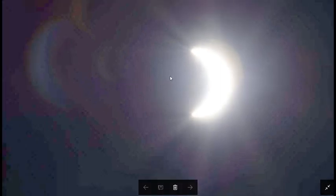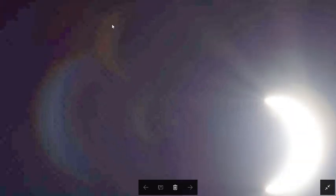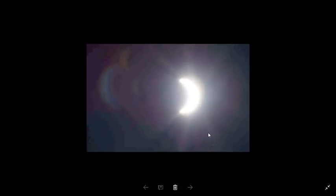But again, folks, these are just my opinions on what I'm looking at. And if we go ahead and look at these two anomalies, what could they possibly be? Could they possibly be, what do they call them, lens flares? Yeah, I don't think so. We're going to take a look at another photograph.